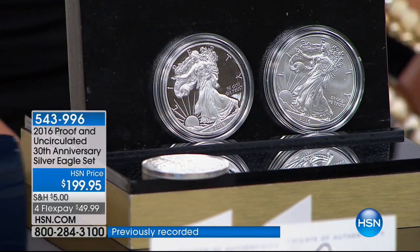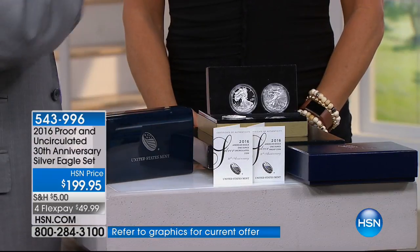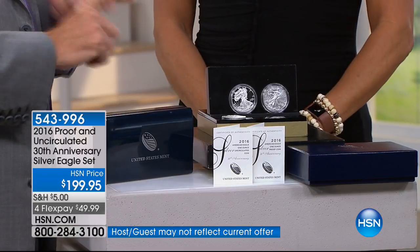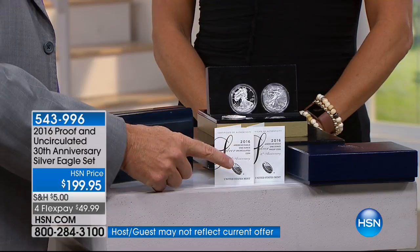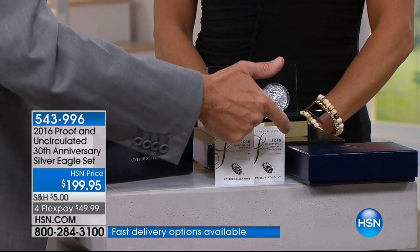You are going to get them in the custom mint presentation box, the one they should have used. They did it for the other anniversary sets. This was the box for the 20th anniversary and the 25th anniversary. Don't know why they didn't do it for the 30th. You have the original certificates of authenticity from the paper box that they used. So you're going to have the proof and the uncirculated.